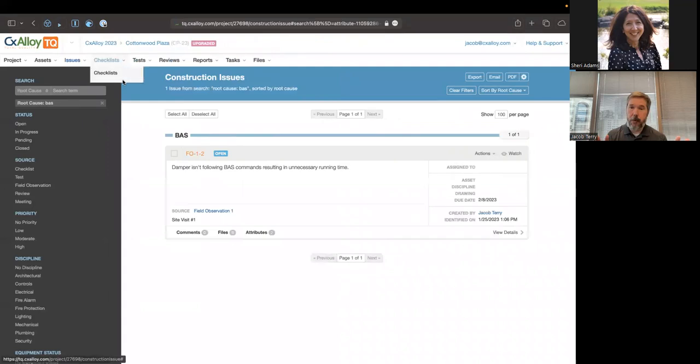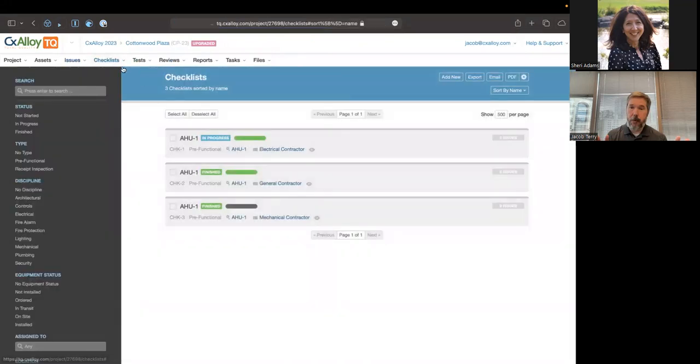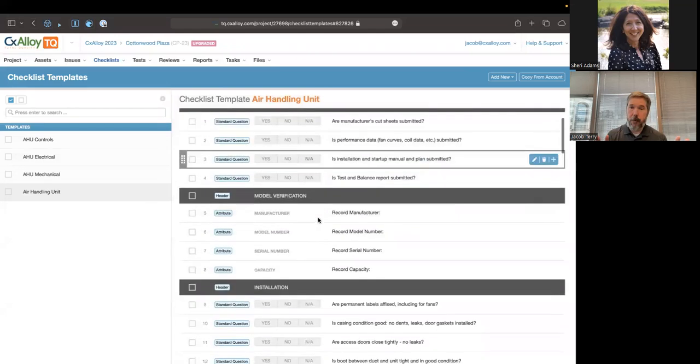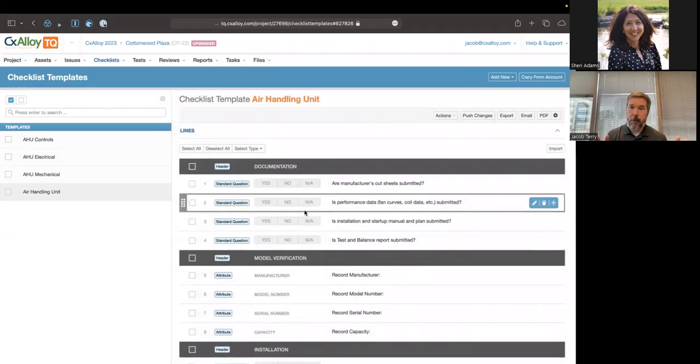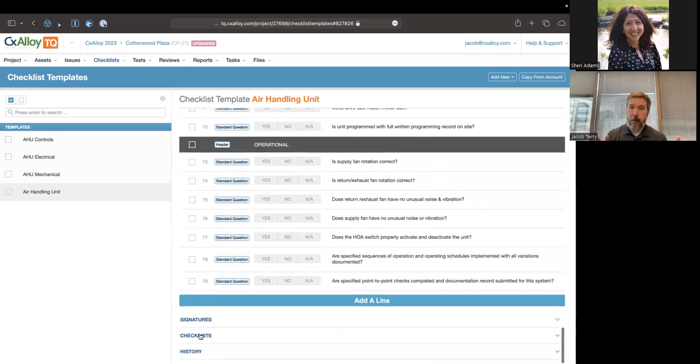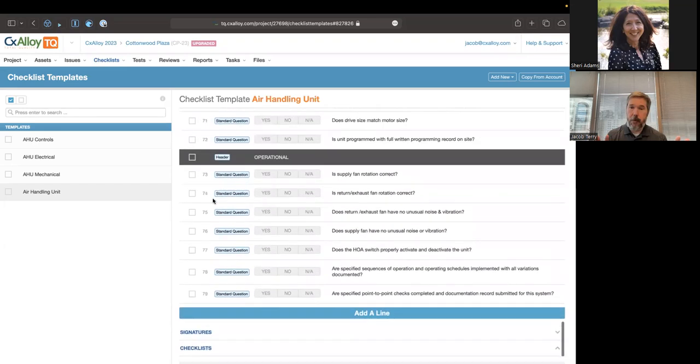So one of the features that we have in our system is push changes. Push changes allows you to take your templates that you've used to create your checklist and test and modify it, add additional lines, remove lines, change what the actual question is and so forth, and then push that change to all of the equipment, or all of the checklists that you've created from it.